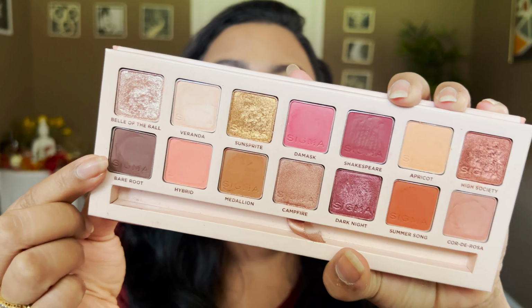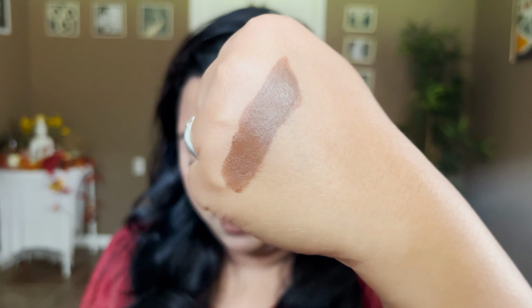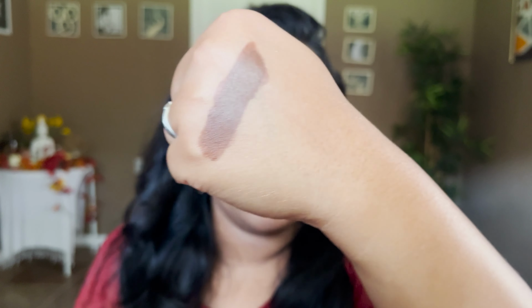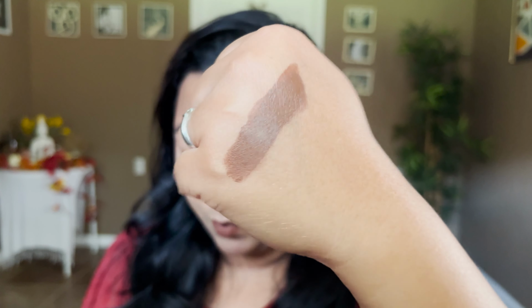The next shadow in the palette is called Worthy, and this is being duped by the shade called Bare Root from the Corderosa palette. Now this is a cream shadow in the Huda Beauty palette, so I am actually going to swatch a cream shadow. I'm going to swatch my M Cosmetics bronzer in the shade Nomadic, because this is such a similar shade to that. There you go. But if you want a powder version of it, Bare Root is a very, very close shade to it. So this dupes the shade called Worthy.